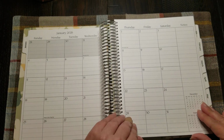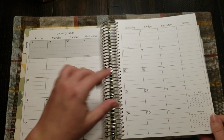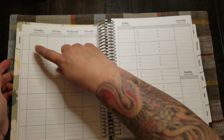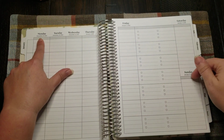You get your calendar, of course, same way. And again, this is a 12 month, so this is January to December. Notes in the column here, before and after months. Then you go into your weeks. So you have enough for 7 subjects or 7 areas of planning. Your Monday through Sunday goes here.